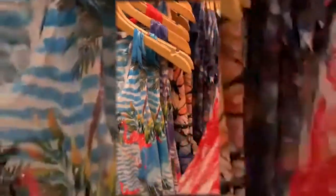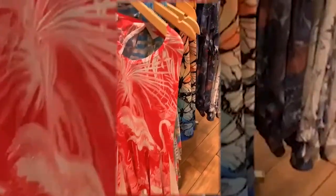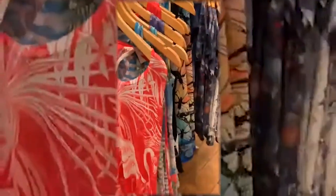This, I think, is so beautiful. I'm almost motivated to be a dress wearer by how pretty this is. I think it's just gorgeous. And butterfly is breathtaking too.